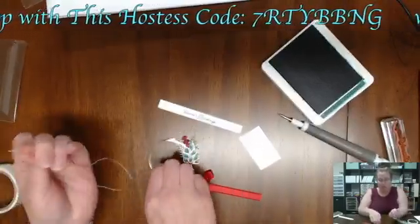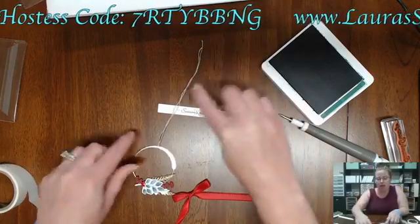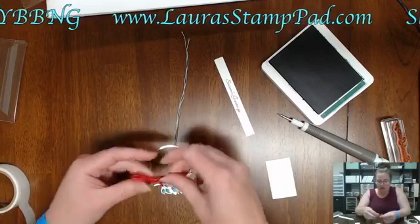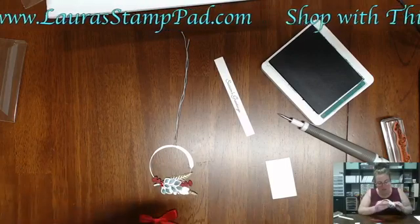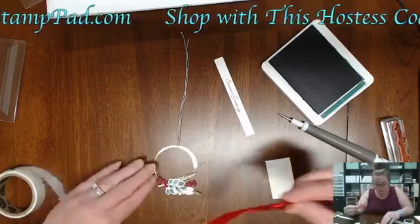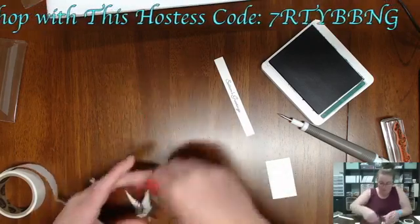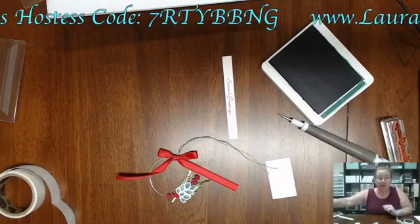Or not? So for this piece, I think I'm going to loop it around and it goes through, and then you can tie this as long or as short as you want. So it's just looped through right there. And then this is going to go next to it, and I'm going to add that with a mini glue dot. There's a big spot back there, but I need this to go a little sideways. Make sure that it's nice and stuck on back there, and trim off my tails.